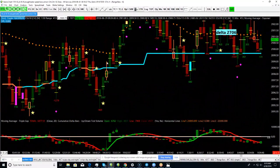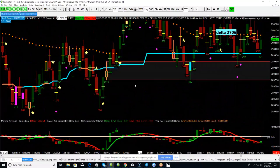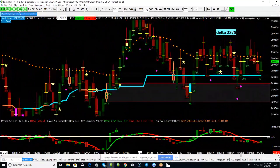So these are just reference points. They're not zones, right? We're looking for responses out of that area. You can see we responded pre-market, but we haven't tested this during the RTH, okay? So those are our areas that we're looking at to get a response back up.